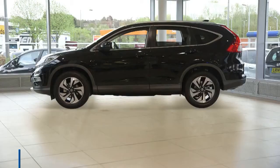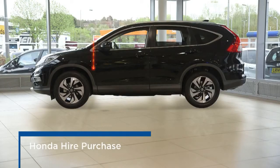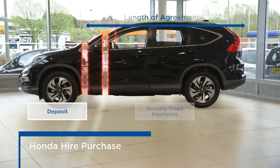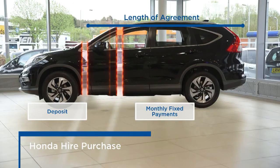Okay, let's for argument's sake say we've chosen the Honda CR-V as our car. What I'm going to explain to you first is how Honda Hire Purchase works. So, you pay an initial deposit, that's how you start the agreement. Then, you'll make equal monthly payments over maybe 2 or 3 years. Some of our customers are taking their agreements over 4 or 5 years to keep their payments nice and affordable.